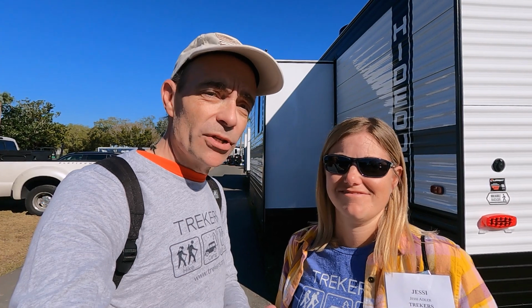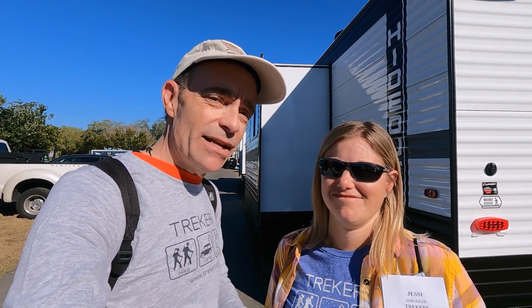One of the things we've been focusing on this year as we've walked around the Florida RV Supershow is something that's unique or different, and we found a brand new floor plan in the Keystone Hideout. So we had a chance to talk to Joe, one of their sales representatives, and he gave us a great tour and explanation of that layout and the new features that it has. So let's talk to Joe.